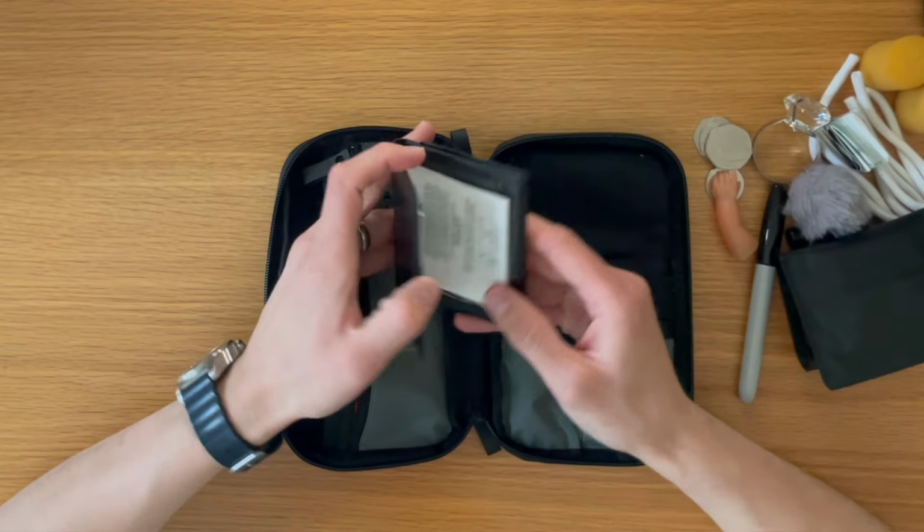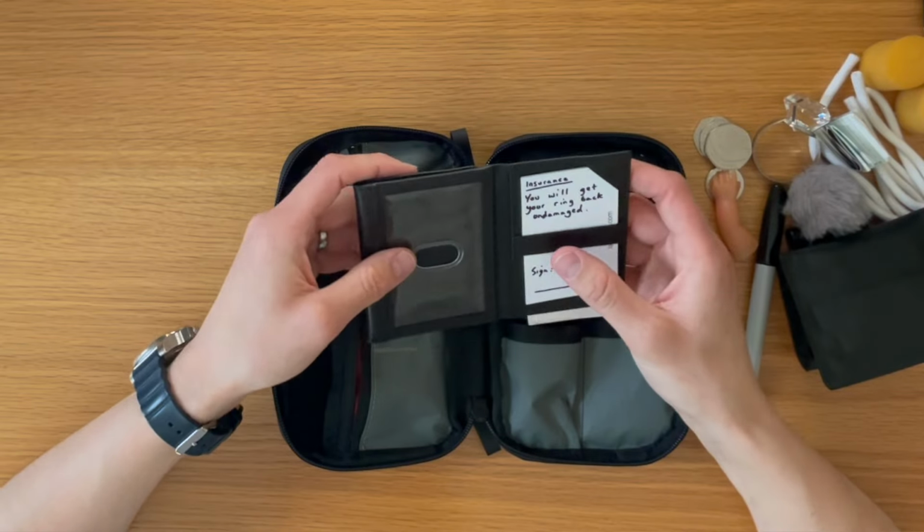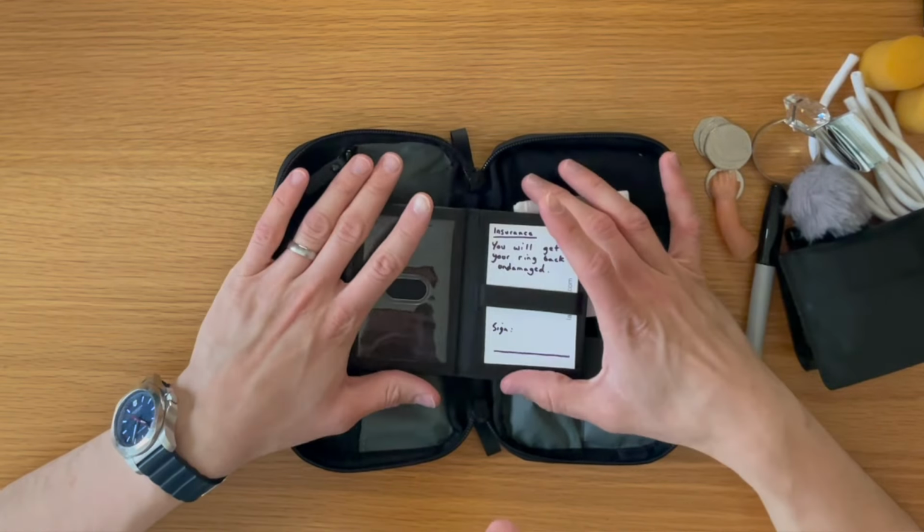So I will borrow a ring. I will do Ring Thing by Garrett Thomas. I will then also do the Ring on String. And then I end with this. And this is what I actually have people sign ahead of time. And this is such a fun thing that I've been playing around with recently.